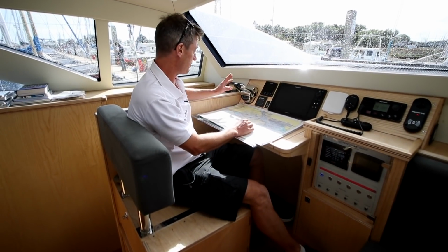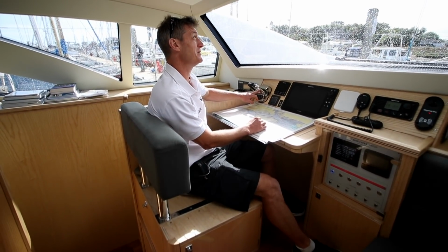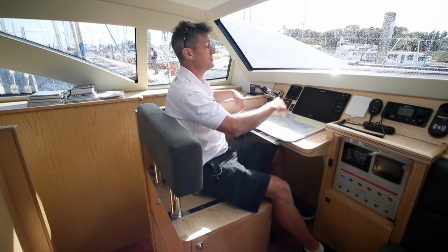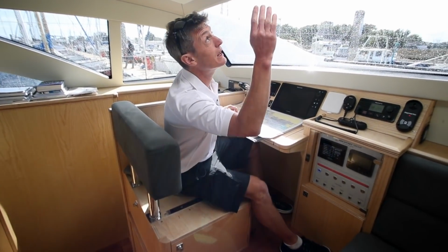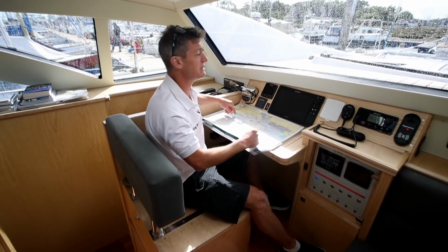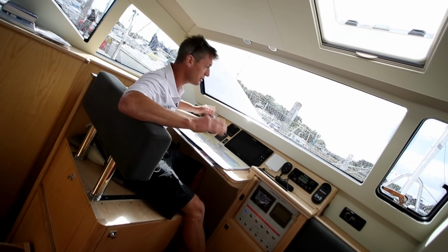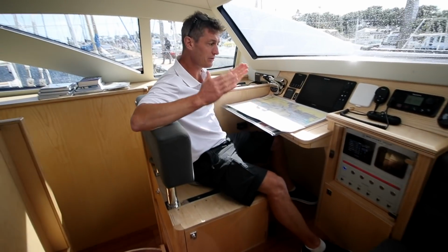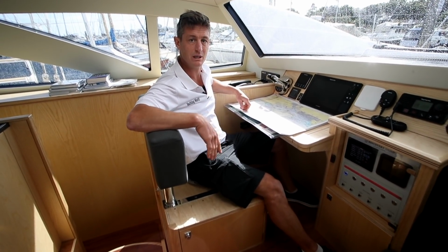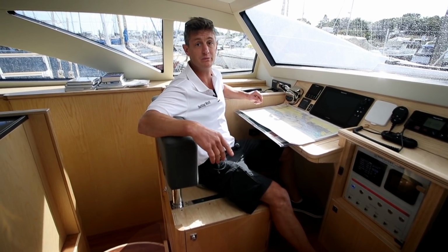Chart plotter, it's gone for the option of the extra throttle controls from in here. But just the views you get from here, you are looking straight at your foresails. You've got a nice opening hatch out to the mainsail. Easy to stand a watch in here in complete comfort, but with proper full visibility. A proper forward-facing chart table. It works really well, and you're still in communication or in sight of the helmsman.